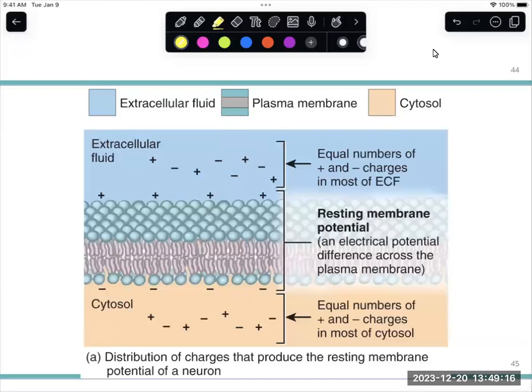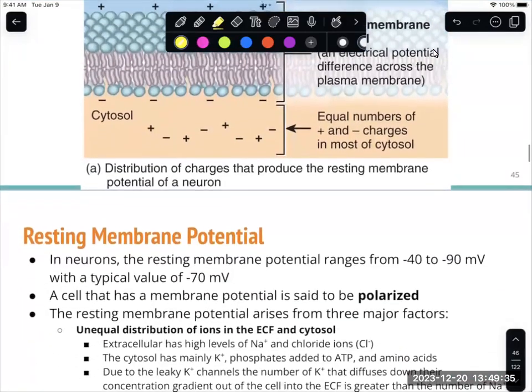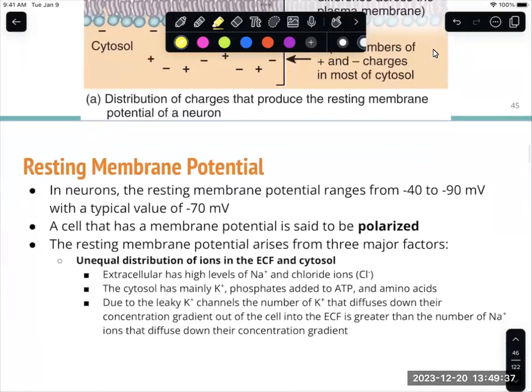Even though we tend to have an equal number of positive and negative charges, that cell usually, just because the proteins usually have more of a negative charge to it, which is helping to keep that membrane where it is. It's typically negative 70 millivolts is that resting membrane potential. At this point, it is said to be polarized.